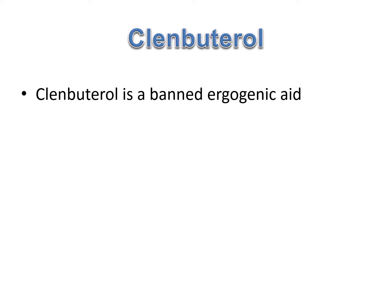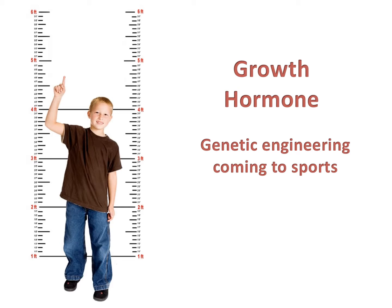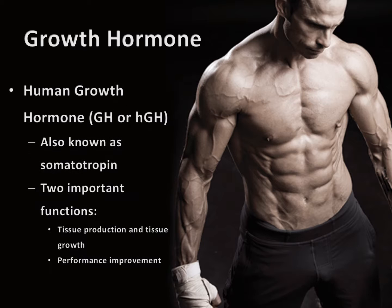Clenbuterol is a banned ergogenic aid. You can read more about beta-2 adrenergic agonists in your textbook. Human growth hormone is a hormone that is recently being widely used by athletes. A synonym for growth hormone is somatotropin. This natural hormone has two main functions: tissue growth and performance improvement.